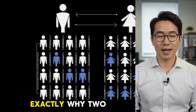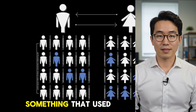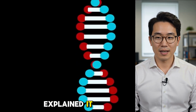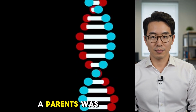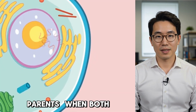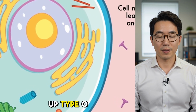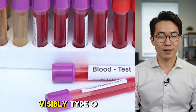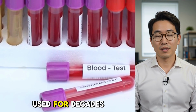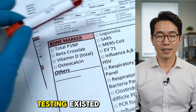This is exactly why two parents who are both type A can sometimes have a child who is type O, something that used to confuse families for generations before genetics fully explained it. Each of those type A parents was quietly carrying an O allele inherited from their own parents. When both hidden copies happened to combine in their child, the child ended up type O, even though neither parent was visibly type O. This inheritance pattern is also why blood type was used for decades as an early rough form of paternity testing long before modern DNA testing existed.